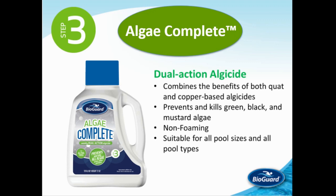Comes in a larger bottle, so not only do you have plenty for your weekly maintenance and your preventative algae routine, but if for some reason you did end up with a problem, you would already have the product on hand and enough in the bottle to do an algae treatment if necessary. There is no algicide that's going to be more complete and no algicide that's going to work faster. So for step number 3, Algae Complete is the premium Bioguard algicide for that step.